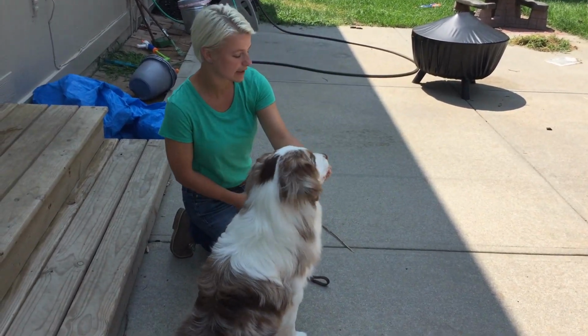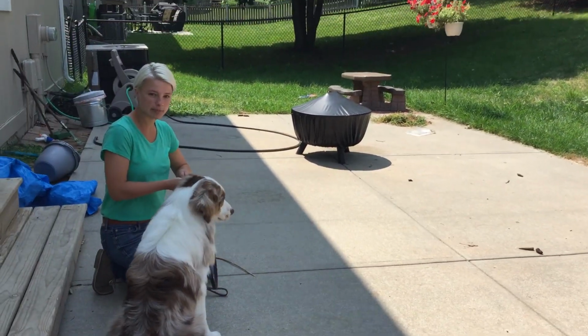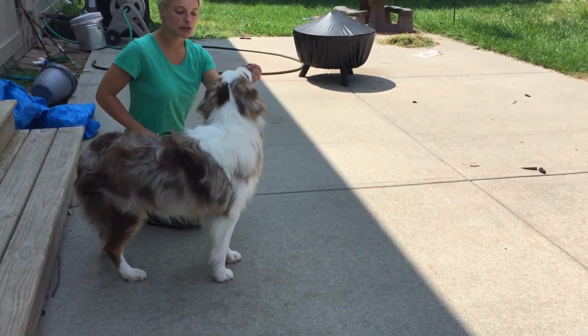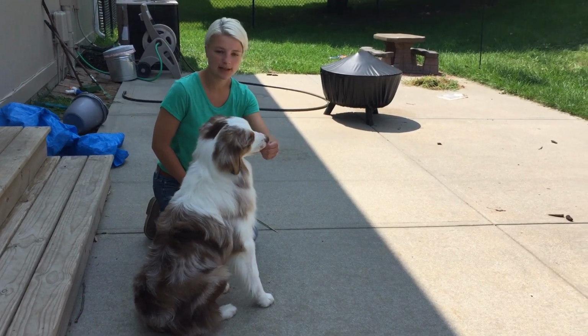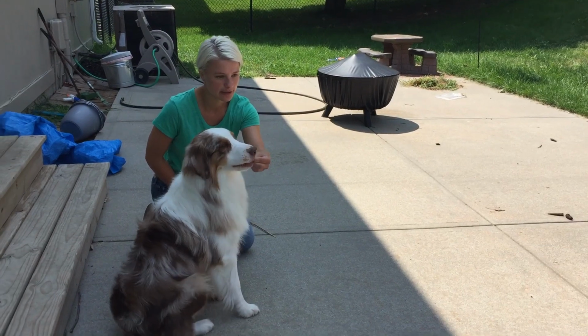So every time he's looking at your son, walking around playing a little bit, he gets a treat because he's getting treats for being calm and having this type of self-control. If your son's not out here playing, he doesn't get the treat. So he only gets the treat when he's looking at your son.